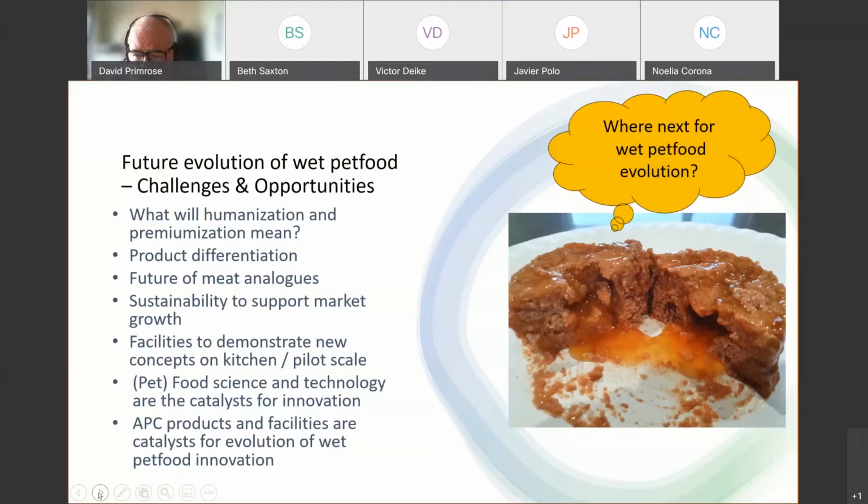And the other thing I will say, I have seen the facilities at APC that you will see on a later presentation from Javier. And these are fantastic facilities for people who want to look at the possibilities for using animal plasma in the products. And for sure, their products and facilities are catalysts for further evolution of wet pet food innovation.